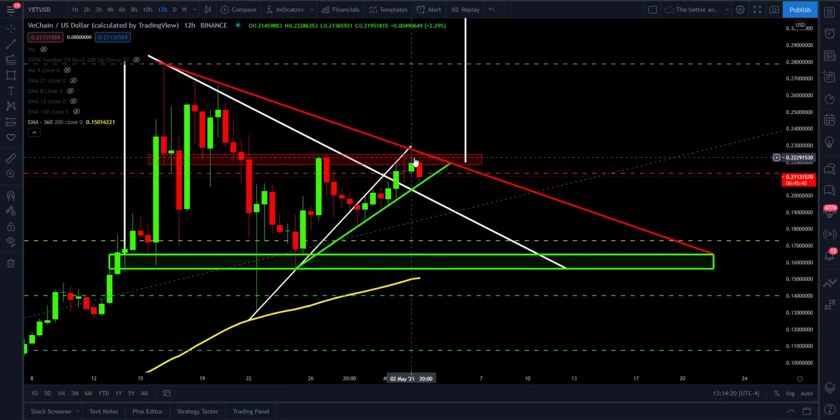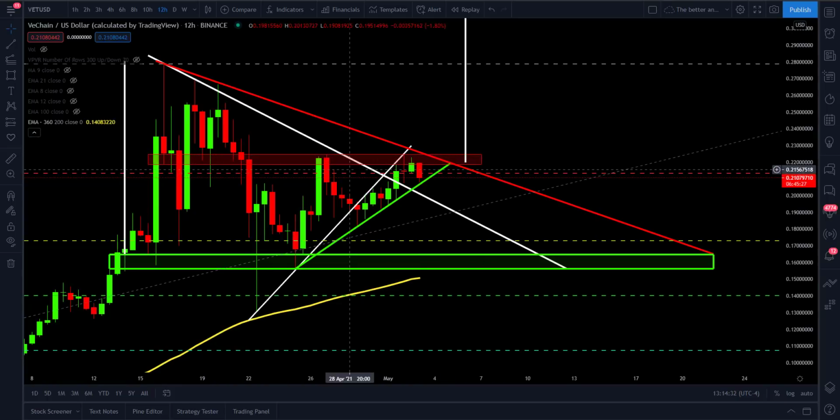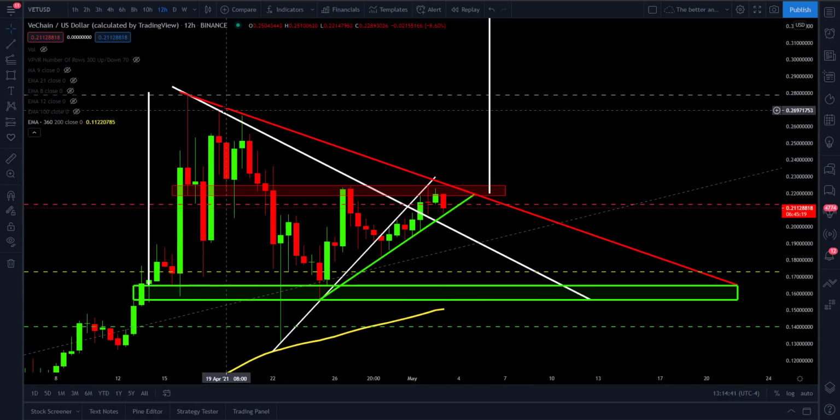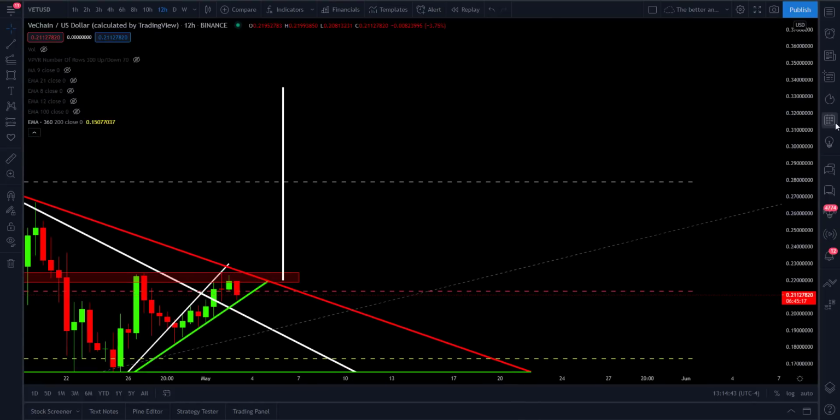Looking at the 12-hour chart, we can see that 22 cent is a very price reactive zone. Everywhere we look, we can see how price reacted, wicked off 22 cent. So I think this is the key level that VeChain needs to get above if we want to see bullish continuation. If VeChain can flip 23 cents from resistance into support, I think at the very least we're retesting all-time highs and possibly entering price discovery.